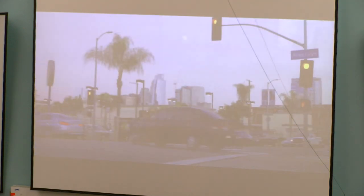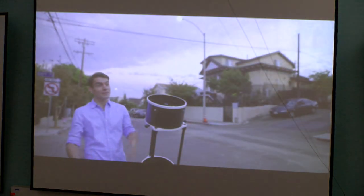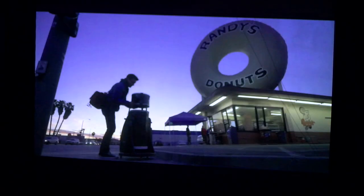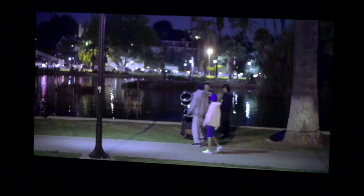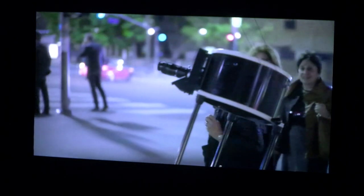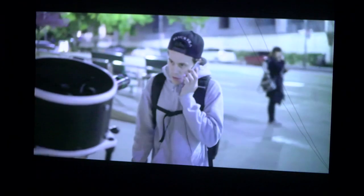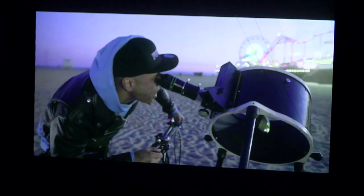I was bored in my apartment and decided to take my telescope out on the sidewalk. The moon was out and I thought, why not? Within a few minutes, people started walking over and asking what this thing was. What is that? It's a telescope. Do you want to check out the moon? Do you want to take a look at the moon? You're supposed to live right here. Oh, indeed. Yeah. That's where it all started. It just sort of went from there. Oh my god. Oh my god.